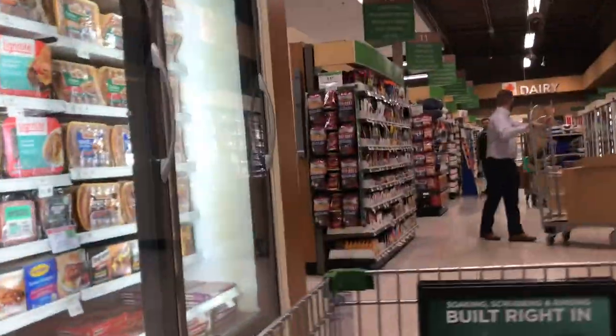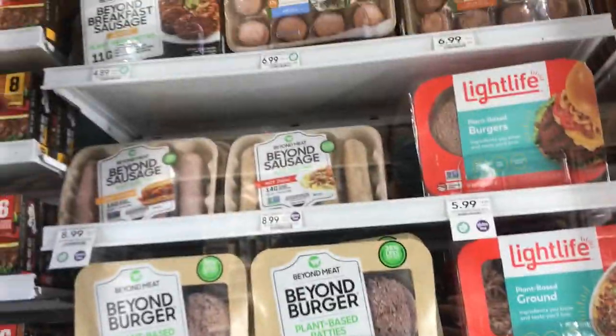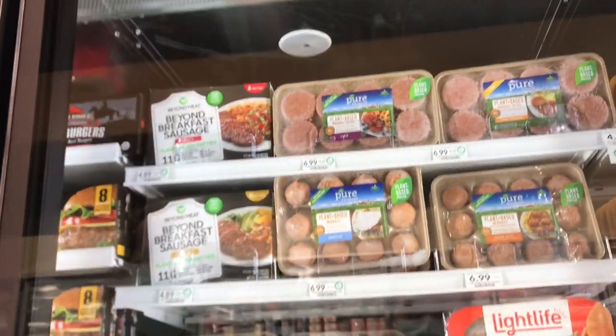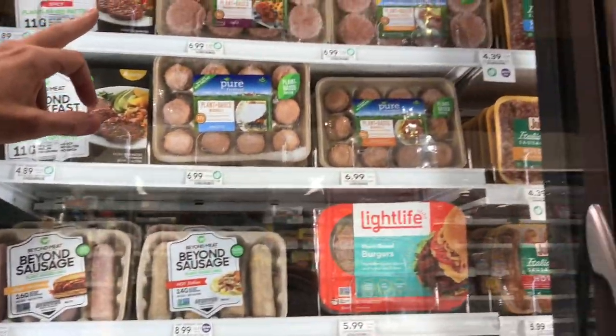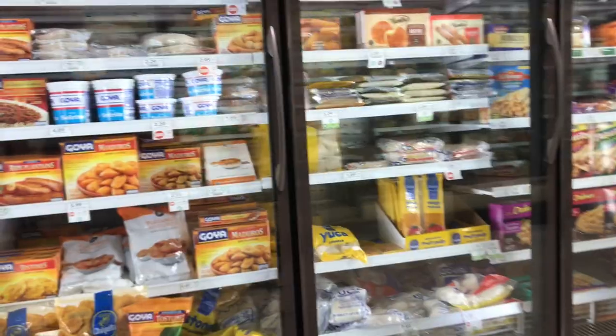We've got a few mock meats down here. Yeah. They've got the Impossible Bricks. Beyond. Light Life. Sausages. Breakfast sausages. Yeah, those spicy ones are the best. Pure Farmland. Mm-hmm. Not a big fan of the Light Life burgers. No. Beyond Brick. Okay, in another aisle of frozen, we have International Foods. Hey. What a good stuff. Yeah. And then over on this side is where they have the vegan stuff. You have your Alpha Nuggets, your Sweet Earth. Some of the Amy's, not all.